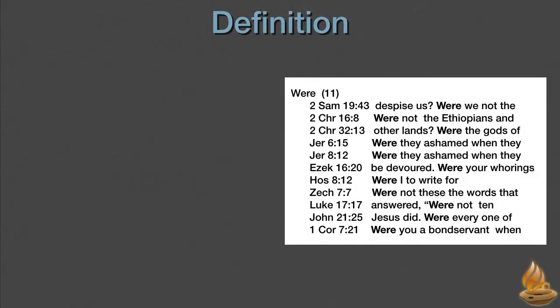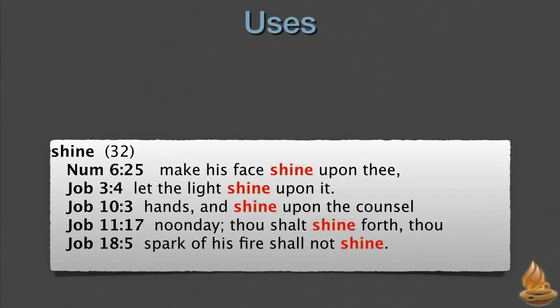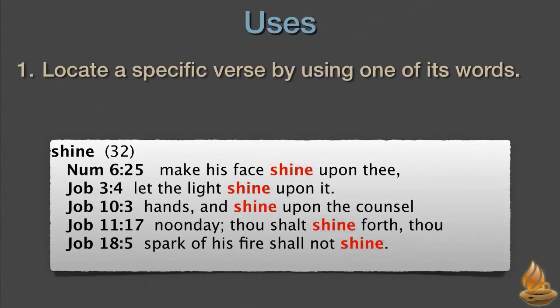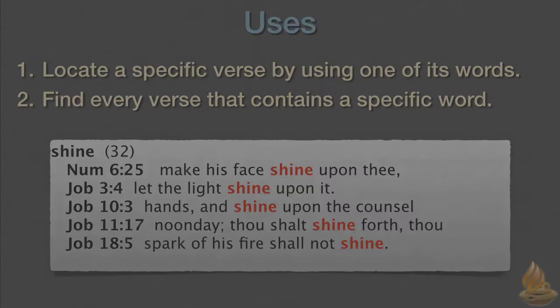Then along came digital concordances, and the world of biblical studies was turned upside down. What is a concordance? It's an alphabetical list of all of the words in a Bible. Under each word is a list of every verse in the Bible that contains that particular word. Concordances were actually only used for two different tasks. First, to locate a specific verse by using one of its words, and second, to find every verse that contains a specific word. By today's standards, these tools were pretty limited, but there sure were a lot of them.